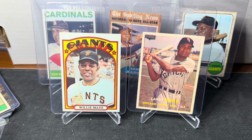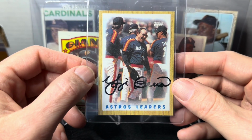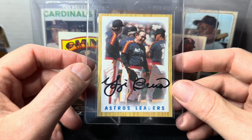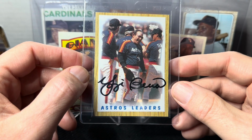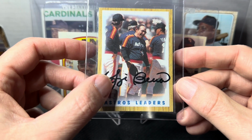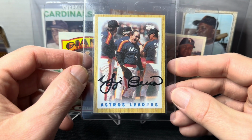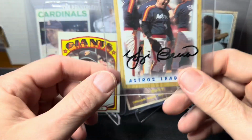This is really awesome. He knows I'm a Yogi guy, and I needed a Yogi Berra autograph. So, a beautiful 1987 Topps. Also, this is the set that started it all with me, '87. Yogi's out there laughing. It's the Astros Leaders card from when he was coaching with the Astros. Beautiful wood grain. So happy to have this. And Chris, thank you so much.